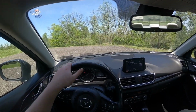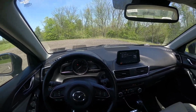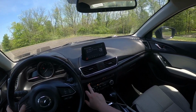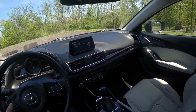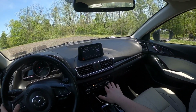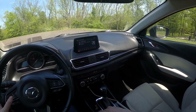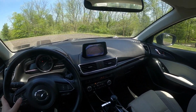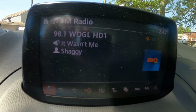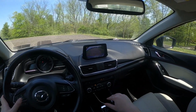Got this nice steering wheel. It feels pretty sporty. It's pretty small diameter. You also get a heated steering wheel in this Grand Touring trim, as well as heated seats, 3-level each. You do get your climate controls, pretty self-explanatory. Temperature, it's pretty easy to use. Down here you do got your shifter for the 6-speed automatic, and backup camera is decent. A little bit tiny, a little bit crunchy, but it works just fine.